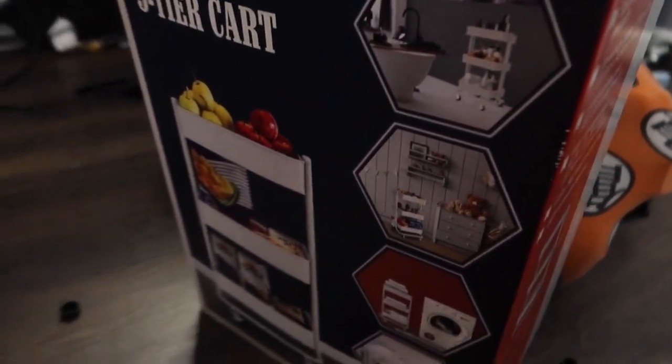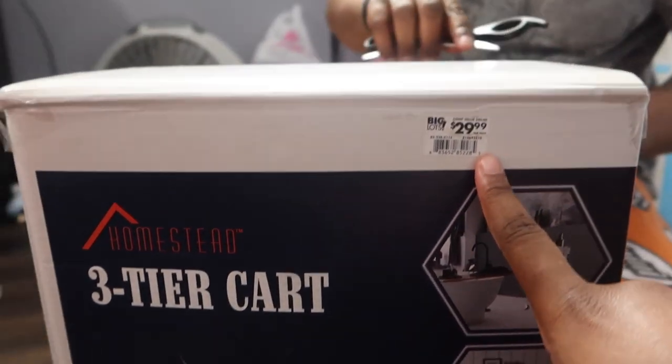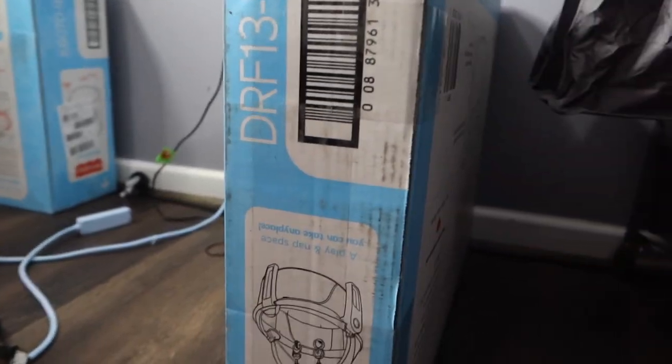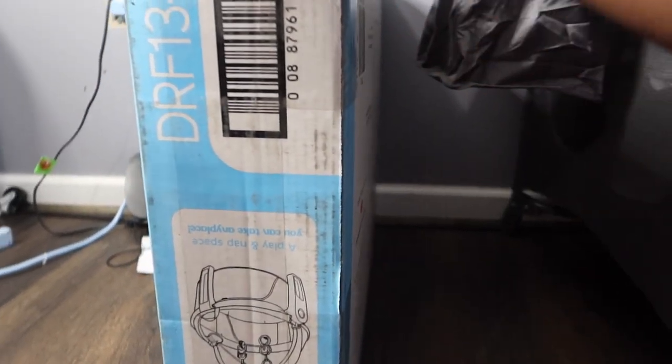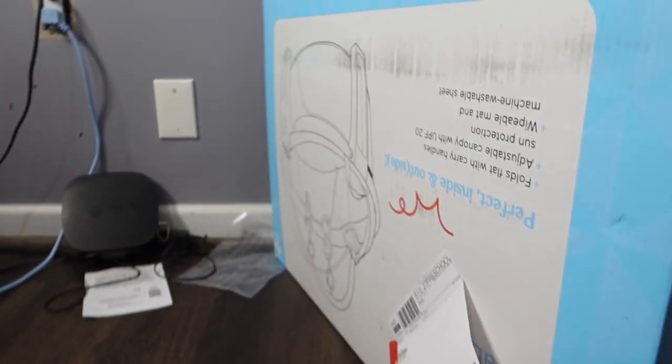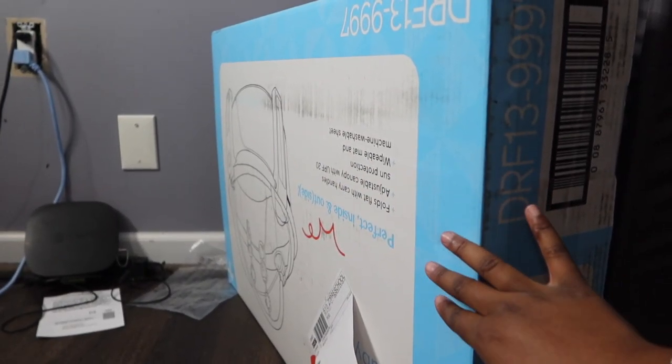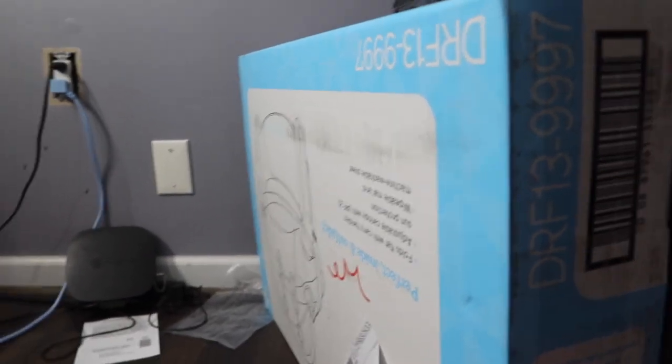This is how my cart looks, and I got it from Big Lots, only $30. And then her dad got her a bouncer, as well as this baby dome that's right here. But I'm not sure if I should put this up just yet. I'm still thinking about it, only because we have a play mat and other stuff coming. But we most definitely want to get this cart together.